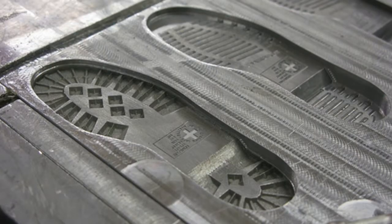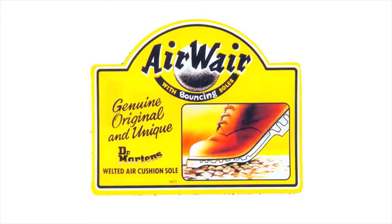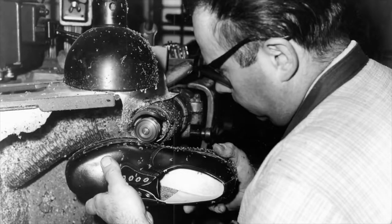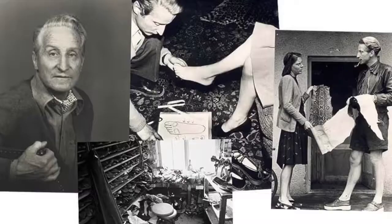So, they both hatched up the concept of the airway sole, trapping pockets of air between melted layers of PVC rubber. This product looked quite different to the DMs today and was only sold and marketed in Germany and was mainly used by women as a household product.